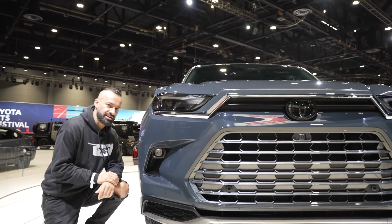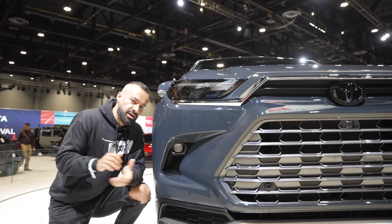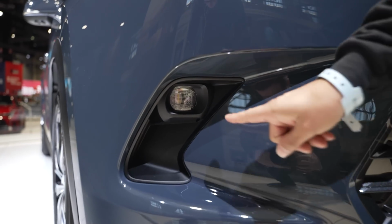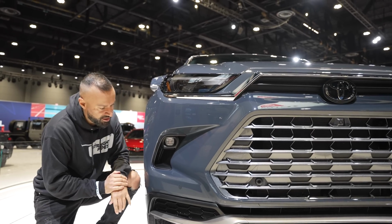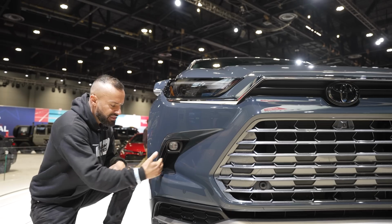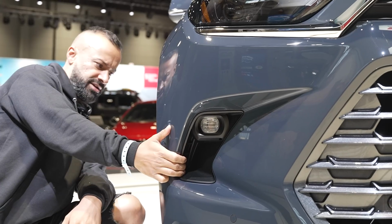What I like that they've added here is this piece right here. What it does on the front bumper is it widens the Grand Highlander. And they've added this fog light, which they've pulled away in a lot of other vehicles. So I like that they have a fog light here. It's a nice little touch. And then they have a little intake here. Let's see if it works. No, it doesn't. Oh yeah, it does.